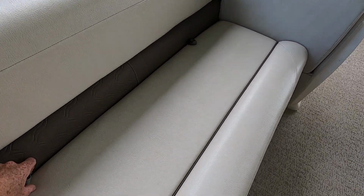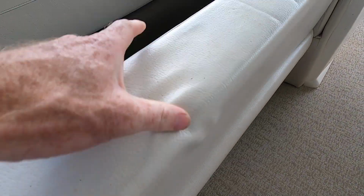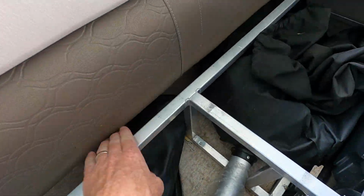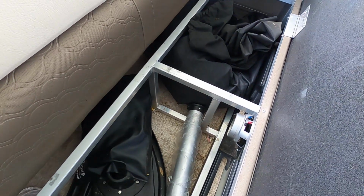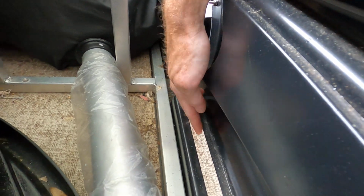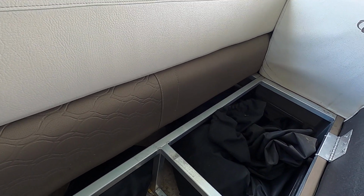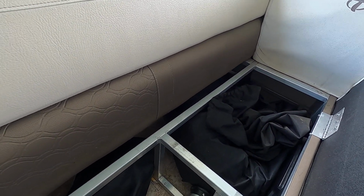So the other thing about these Tahoes, you've got some really nice vinyl upholstery in here. You've got aluminum frame seats, and that allows everything down here to ventilate. You can see you've got a little pocket right there that's going to allow, even if you put items in here that are still a little bit wet, plenty of ventilation.